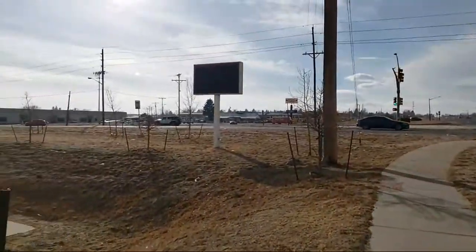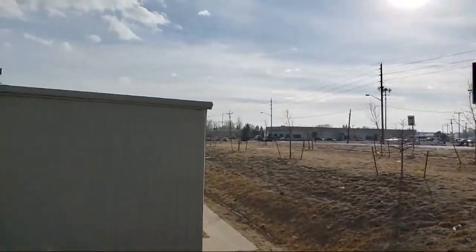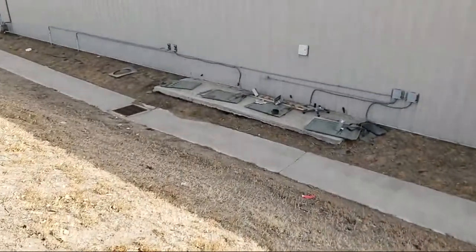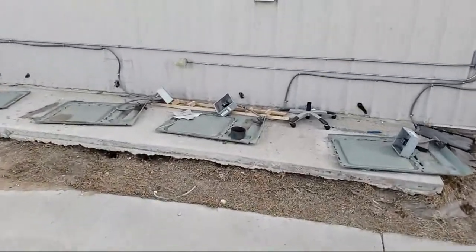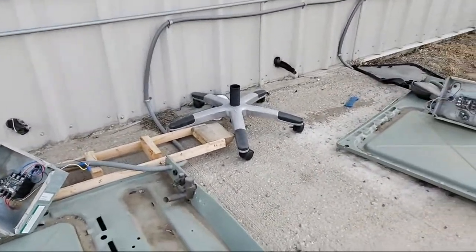Let's see if we can rotate this camera around. So the first thing we are introduced with is the Family Dollar. This is the back area. Not much to see back here, but it looks like even more of the AC units down here have been gutted out by probably scrappers and God knows who else. Gotta love how they left this chair base here.